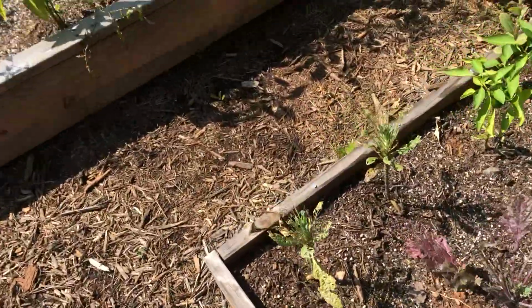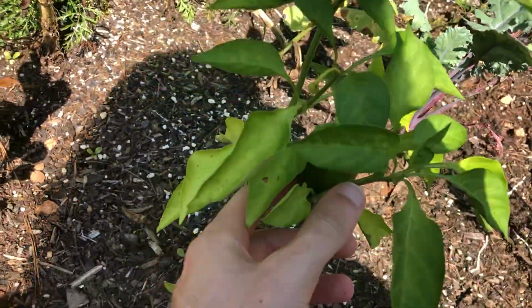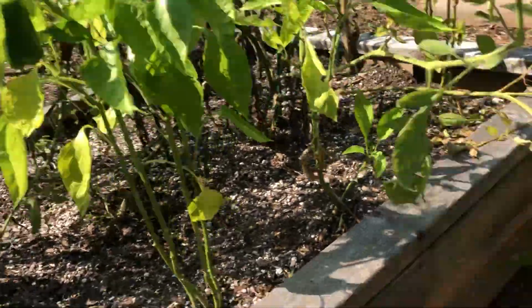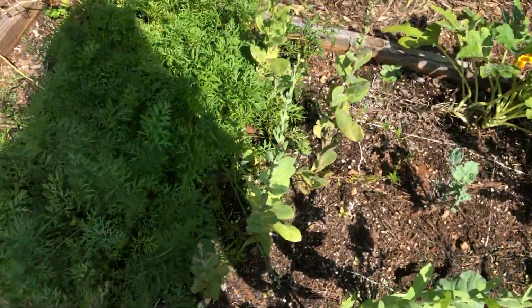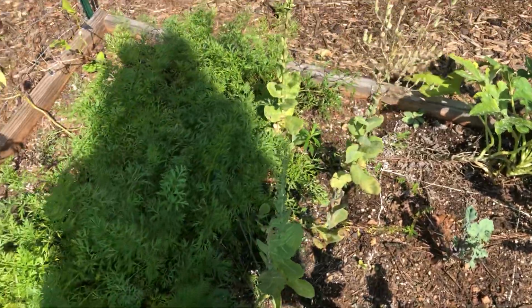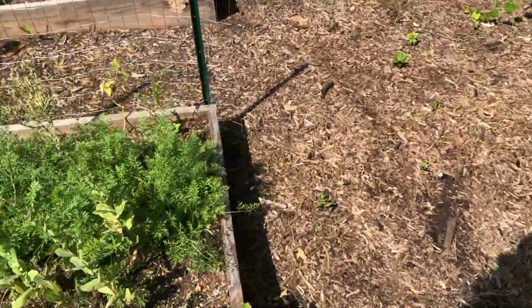I also got another pepper here. This is from my seed that I have. They're different from these. That's why it's in this raised bed. These are my lettuce that have bolted because it's so hot, and I just let them bolt, and maybe they'll drop some seeds that will turn into some fresh lettuce around the garden. Just let it go wild.